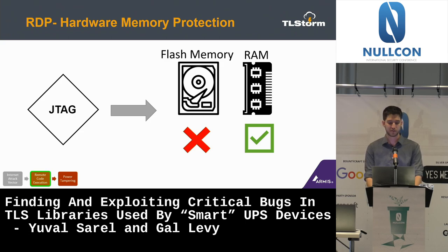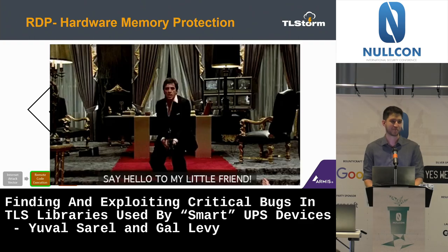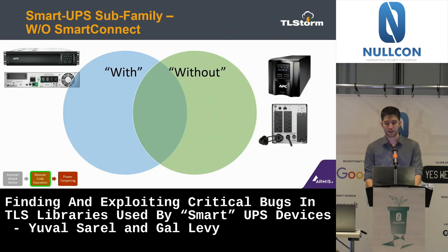So, to summarize, when we connect the JTAG, we don't have access to the flash anymore, but we still have access to the RAM. The only way to revert it is with a reboot, but we get a snapshot of the RAM at the same moment we connected the debugger. So, we can just dump the firmware, but we didn't give up, we just needed a little help from a little friend. And in this case, it is a smaller UPS by APC.